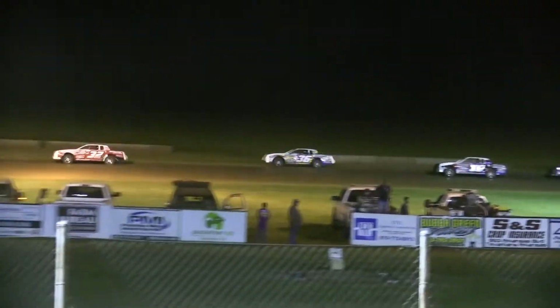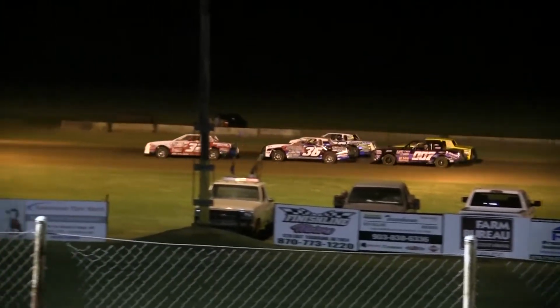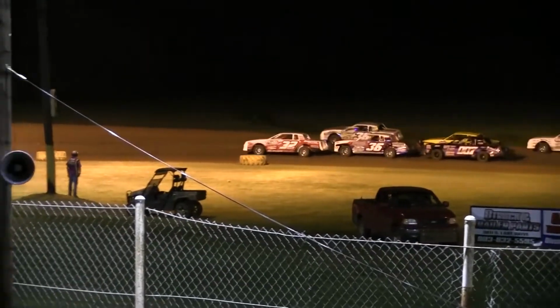Did he give him a little bit of contact? Yes. The front bumper is smushed in on 36J. That'll put a little bit of damper on that Best Engine Elite. And yeah, Mike Wells has got to have some damage. So it'll be up to Brandon Brown to relight the fire.